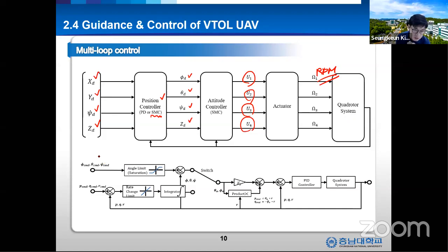This is the detailed block diagram. Here and there are angle limits and rate change limits. Here is the attitude, and this is the angular rate command, so we can switch here. We can control the quadrotor attitude in this way. This is very similar to the PX4 autopilot structure. After the workshop, I will share my presentation so you can refer to the detailed structure.